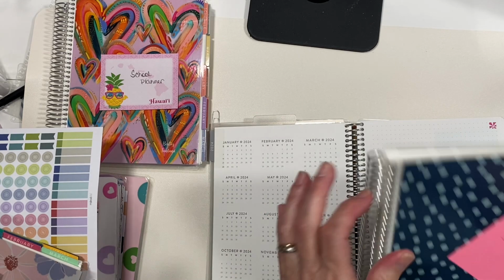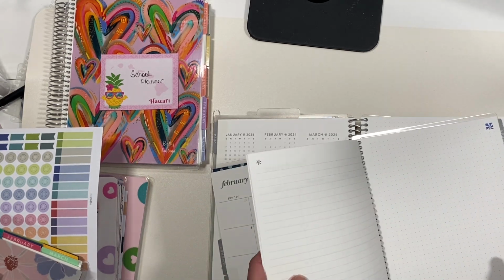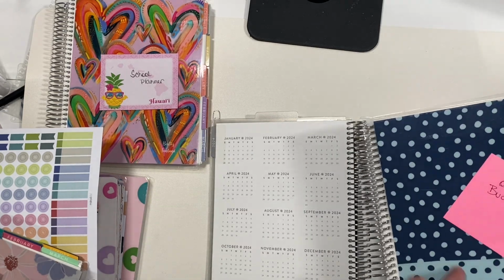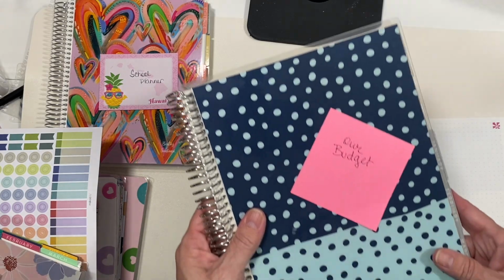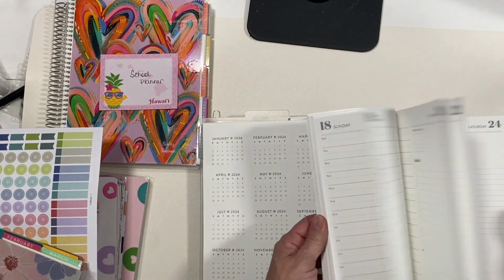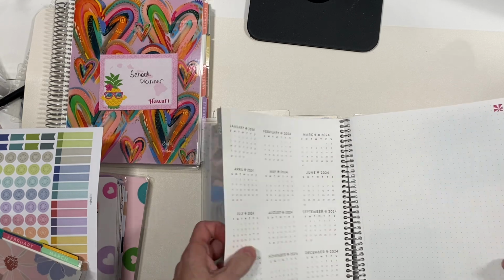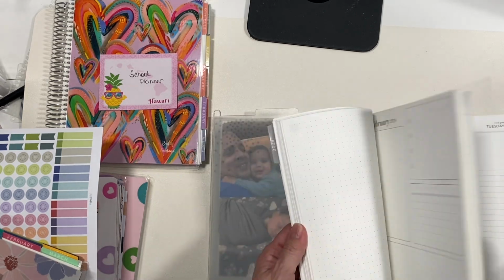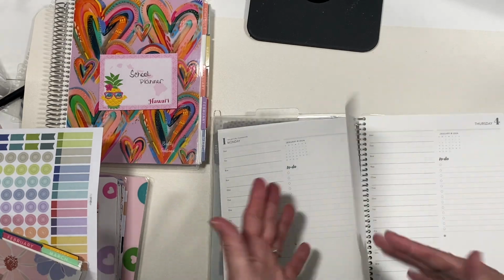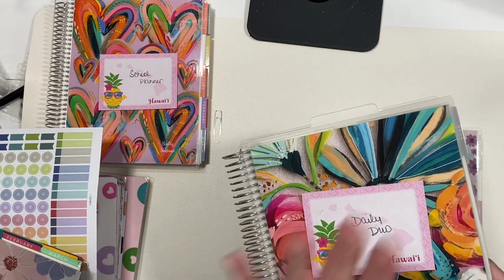I already had the binding from a different notebook that I really love, the dot grid. That's my favorite type of notebook. So I had already taken one apart and used it for my 2023 as well as part of my 2024 catch-all. I feel like my daily pages will just be there for when I need them. It doesn't matter to me if not all the pages get used. I can always cover up the dates and use them in the future.